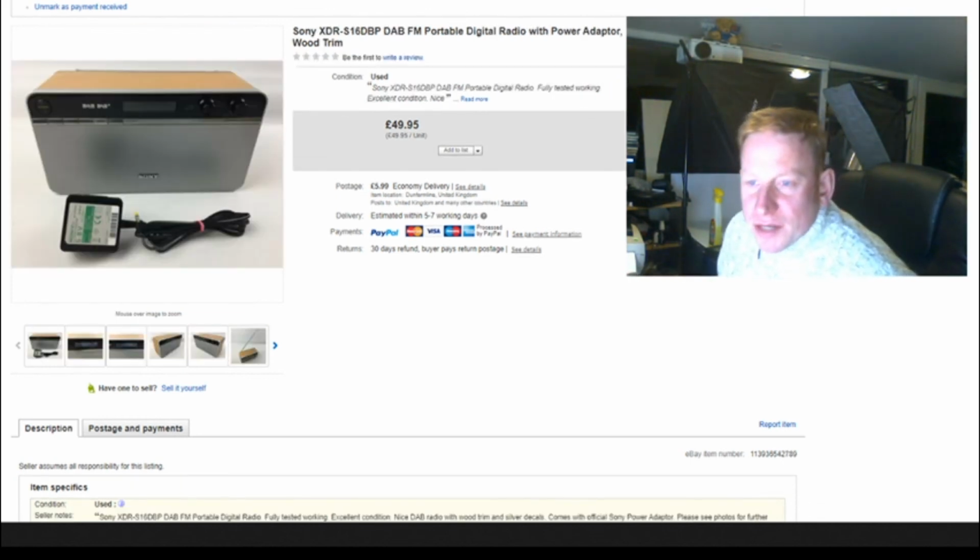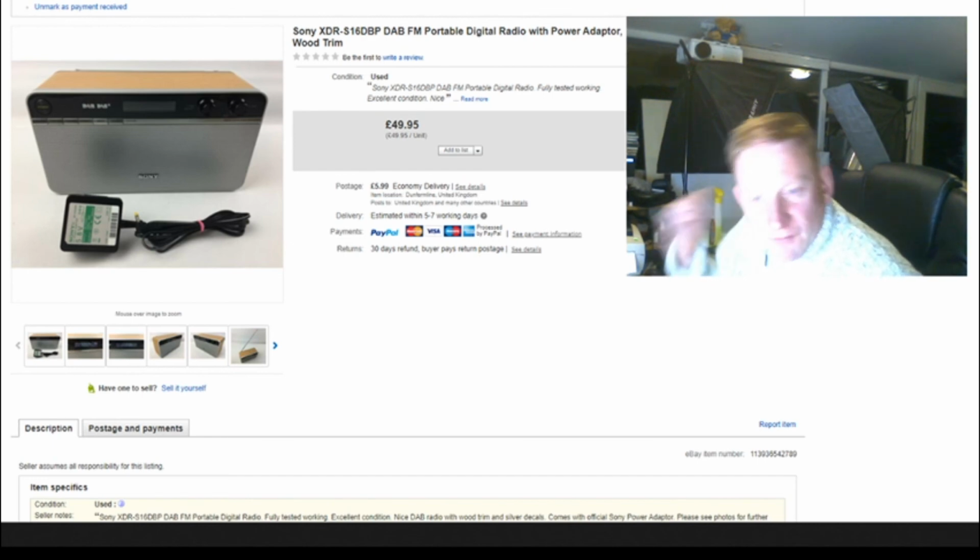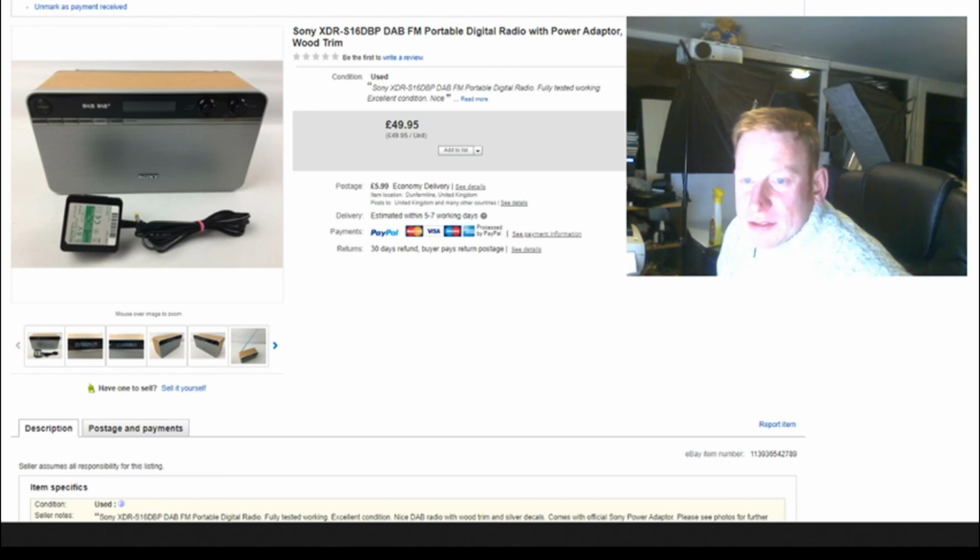This is a Sony XDR S16 DBP DAB radio. I'm including this because I actually bought this on Facebook Marketplace. Saw it come up. I think I paid £15 for it. I went round their house, picked it up, came back, put it straight on eBay, and it was sold within a couple of days for £50 plus the postage. A very nice flip.